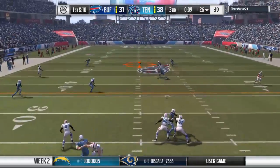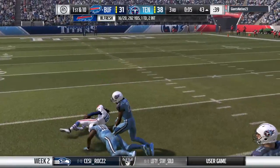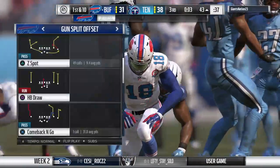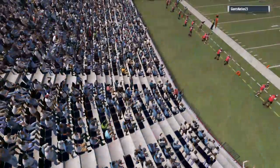Back to throw here. And he's got his man out of the backfield. That's complete. That goes for a gain of 31. Back now in Nashville.